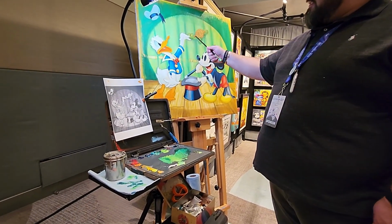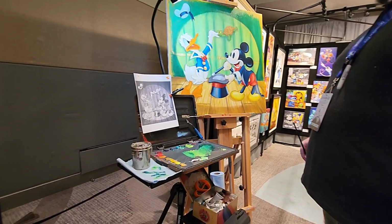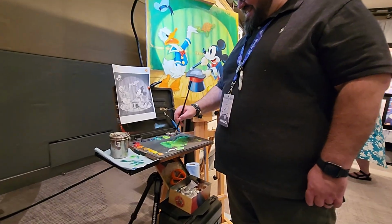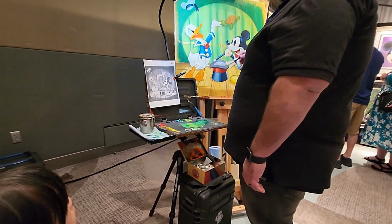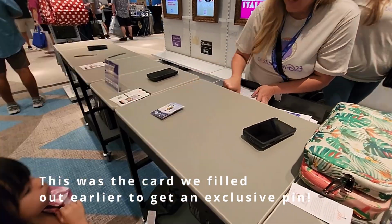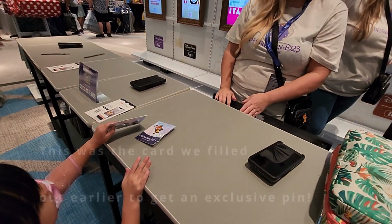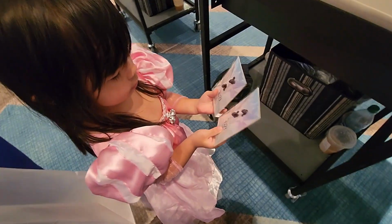See the snapping turtle? Yes. With Donald's finger. That's so cute. Well, thank you so much. Hey, you're welcome. You guys have a good time. Thank you. Oh, thank you so much.